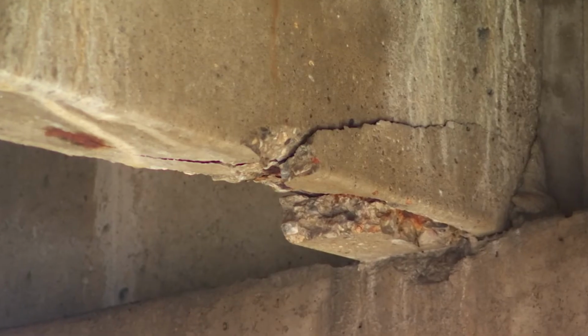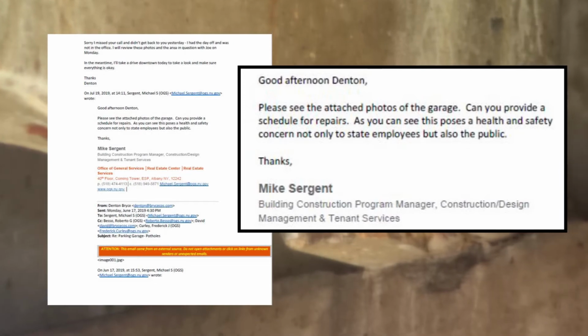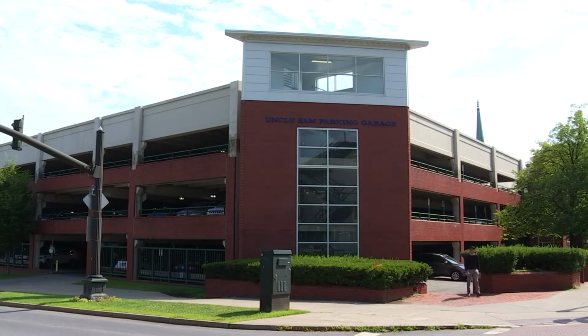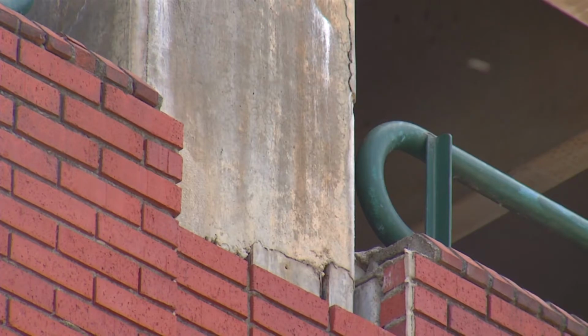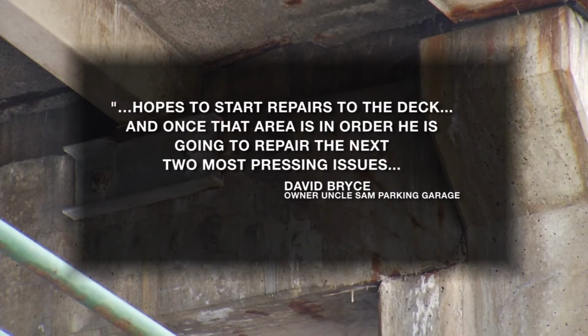And just last month asking, quote, "can you provide a schedule for repairs? As you can see, this poses a health and safety concern." All along, the company acknowledging some of these issues and repairs that were made and to come. Owner David Bryce notifying the state in June that an independent contractor, quote, hopes to start repairs to the deck.